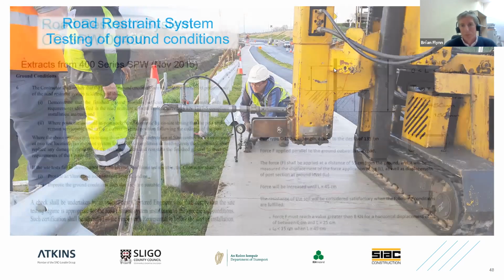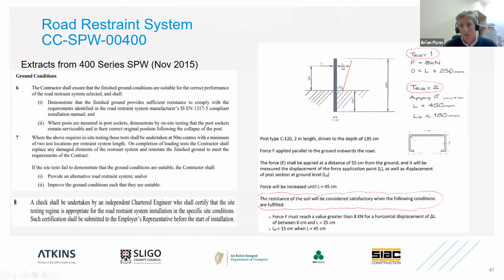So force is applied until distance L measures 450 millimeters. And once we achieve 450 millimeters at this point, the displacement or the movement at ground level should not exceed 150 millimeters. And if your test complies with part 1 and part 2, then the ground is fit for purpose. If not, we need to look at either an alternative road restraint system or improving the ground conditions.